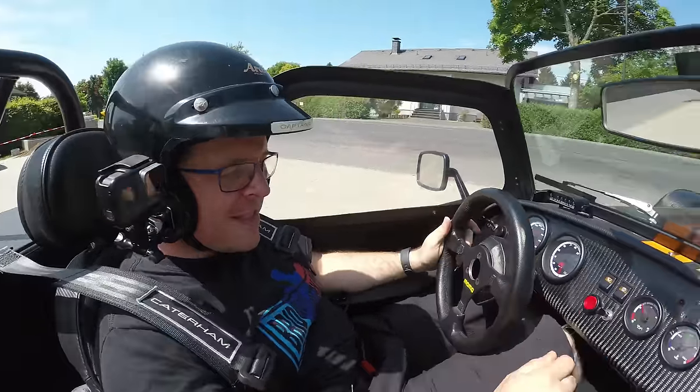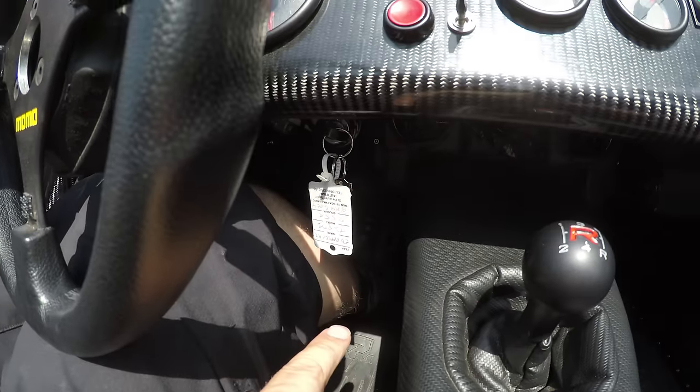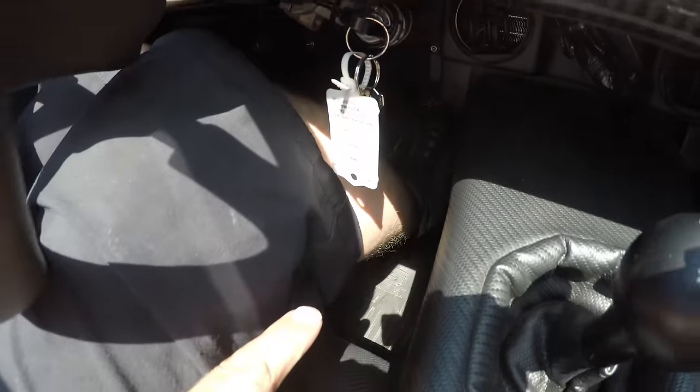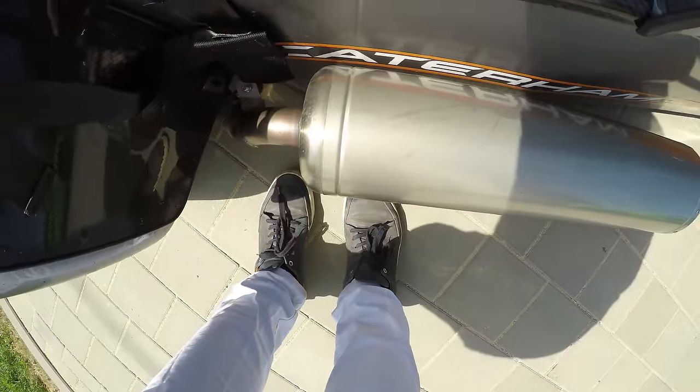No power steering, no power brakes, no vacuum on the brakes. The pedals, by the way, you have to wear your racing shoes. It's really, really tight in there. Yeah, and I've got to really watch out because I'm standing here filming with the exhaust next to me.